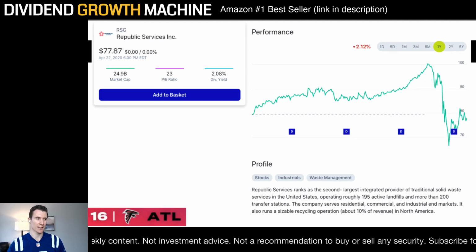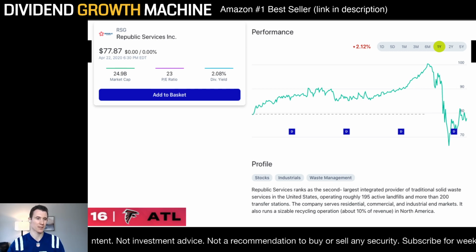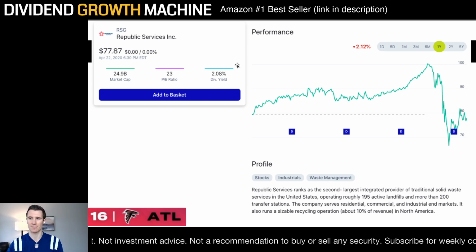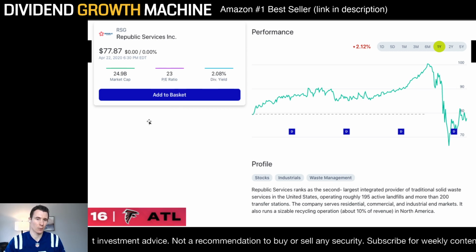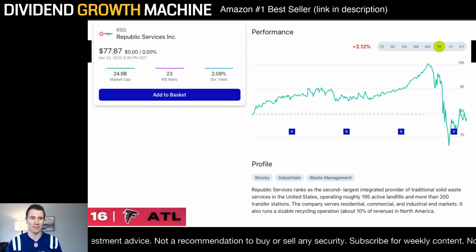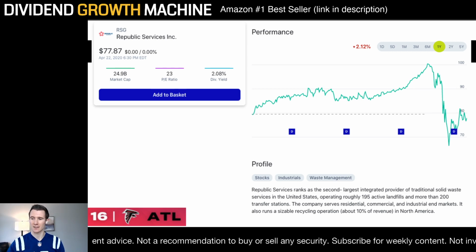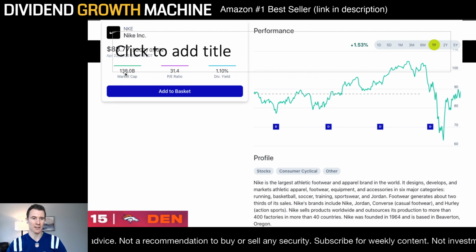16th pick, the Atlanta Falcons take Republic Services, another trash delivery company or trash pickup, recycling. Again, not a huge dividend yield, but it's a very, very quality company, very stable, holds up well. And we have trash in pretty much any economic environment, right now probably more than ever. We're all getting boxes delivered to our house. So this is a nice company here, nice pick.